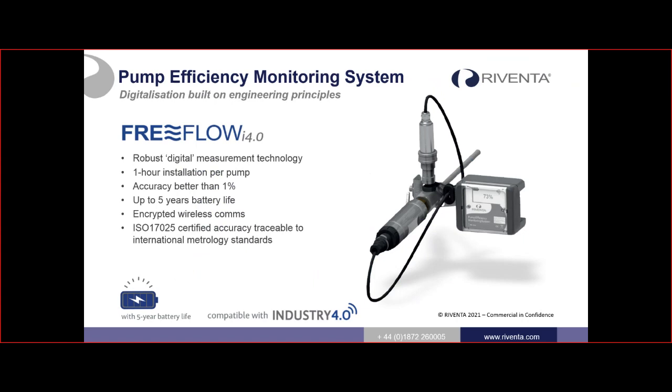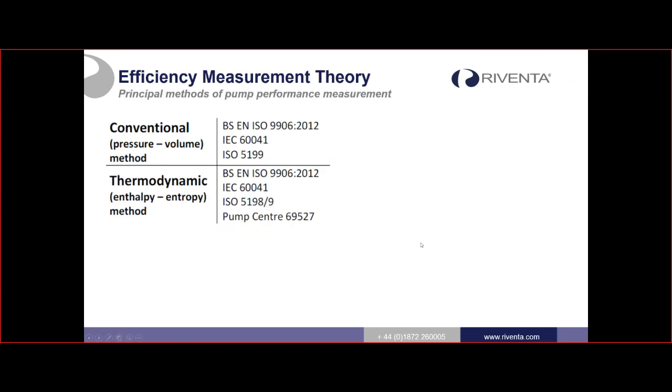This has all been made possible by this wireless technology that we have called Free Flow version 4. So it's very robust. You can install it in 1 hour per pump. Very accurate, better than 1%. Battery life, again, not relevant for a 2-week service, of course, but we can leave this technology on site for 5 years without touching it. Encrypted wireless comms and traceable to ISO 17025 for instrumentation standards. So very robust, very compact, and we measure everything through 1 port before and after the pump, so standard 1/2-inch tapping.